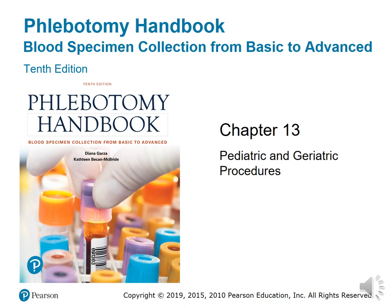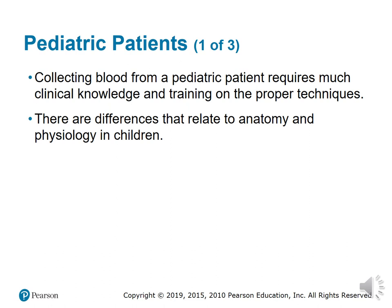Hello and welcome class to Chapter 13, Pediatric and Geriatric Procedures. As you know, with pediatric patients, collecting blood from a ped patient requires great experience and knowledge. Not all pediatric phlebotomies are finger sticks. Healthcare workers must develop the necessary skills to relate psychologically with children of various ages and developmental groups.